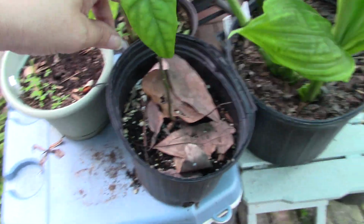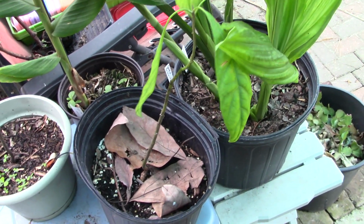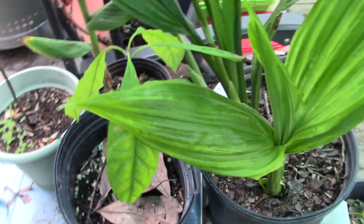And this somebody gave me as an avocado, and as you see, it lived through all our freezes just fine, and I brought it out and it's doing great. Again, just gonna see what happens.